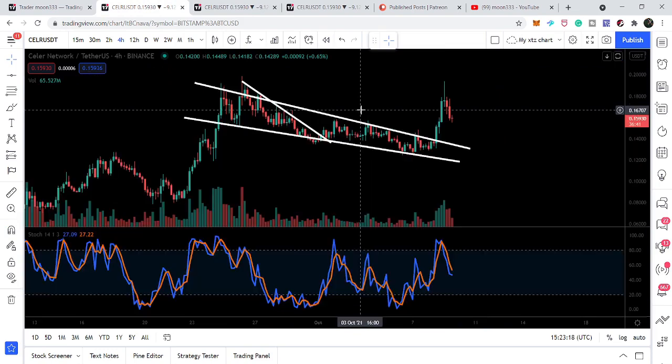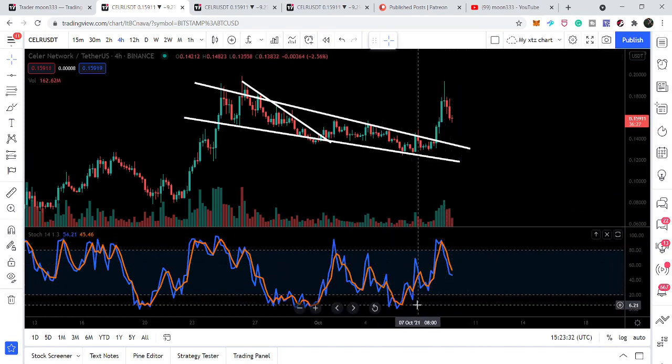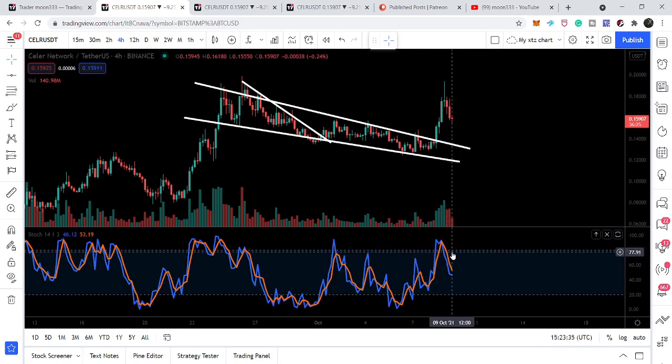Now if we take a look at the stochastic oscillator, you can see that the stochastic is still forming higher lows and higher highs, and it is not overbought now. So it is also possible that it will turn bullish from here, and it will form another higher low, like it is continuously forming higher lows, and I'm expecting that it will form another higher low from here.